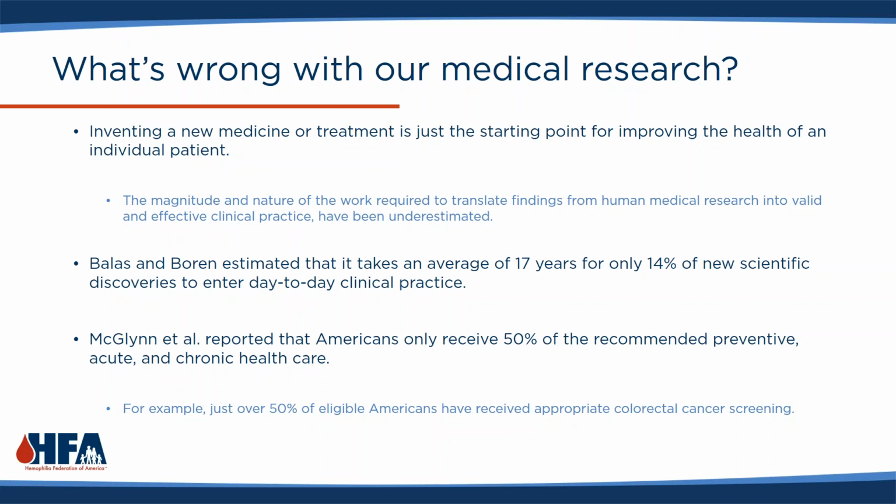Also, it's estimated that it takes an average of 17 years for only 14% of new science discoveries to enter day-to-day clinical practice. So any kind of medication or practice takes a long time to go through the research process and regulation before it actually gets into the consumer's hands. Dr. Westfall's research also found that only approximately 50% of recommended preventive care is actually being used by Americans. For example, just over 50% of eligible Americans have received appropriate colorectal cancer screening.